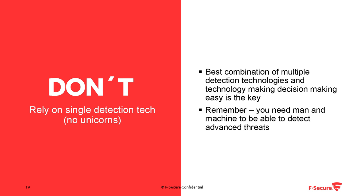Don't rely on a single detection technology. There really are no unicorns. Don't go to a vendor and ask, do you do machine learning? And if they say yes, then you feel that, oh, I'm so relieved. Now we have all the problems solved. That's not going to happen.